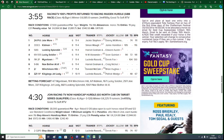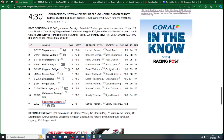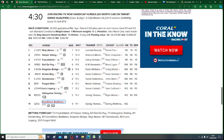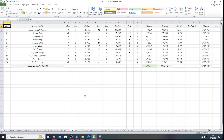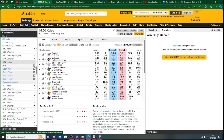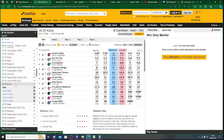And then into the last, this is a handicap hurdle, £4,225 to the winner, and 11 go to post as it stands. So into the last there, our top selection is Good Times, Bad Times. And it's back into Betfair for the final time. And the last race there at 4:30.